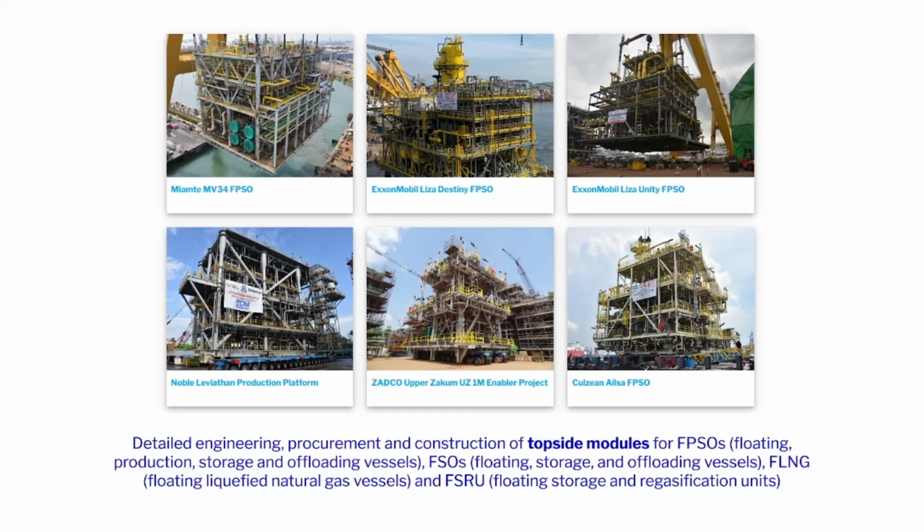A quick intro about Dyna-Mac. Dyna-Mac specializes in fabrication of topside modules for FPSO and other offshore floating platforms. It has 2 yards in Singapore. Their customers are large international players who own and operate the floating units.